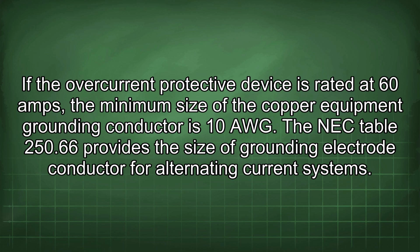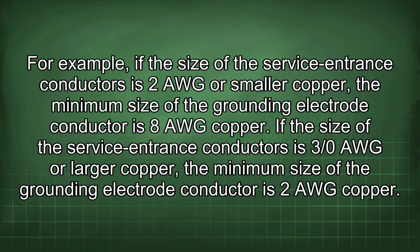The NEC Table 250.66 provides the size of grounding electrode conductor for alternating current systems. For example, if the size of the service entrance conductors is 2 AWG or smaller copper, the minimum size of the grounding electrode conductor is 8 AWG copper. If the size of the service entrance conductors is 3/0 AWG or larger copper, the minimum size of the grounding electrode conductor is 2 AWG copper.